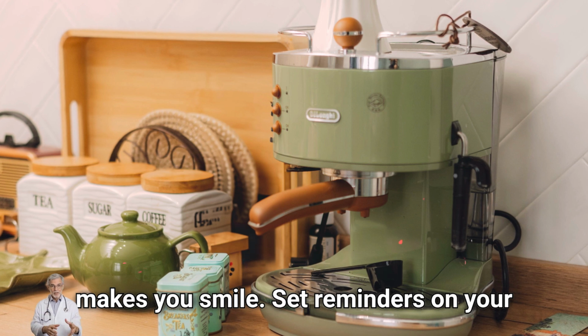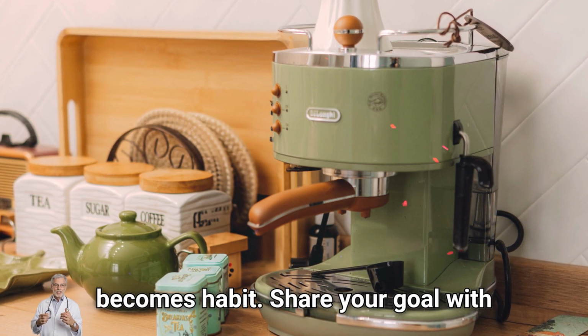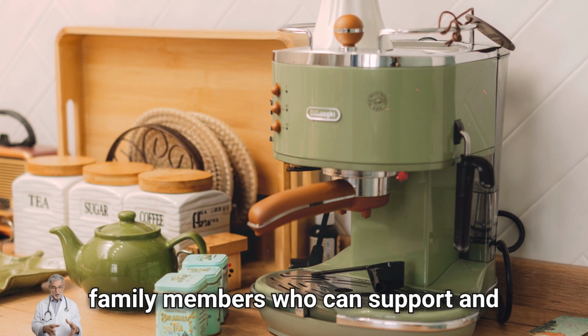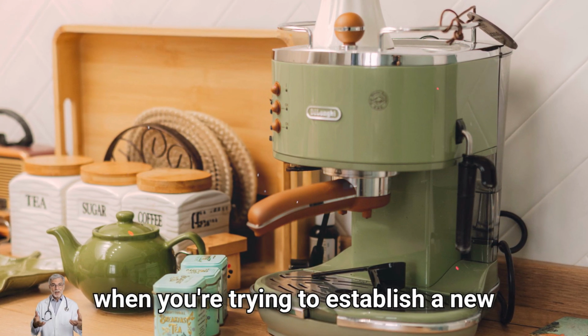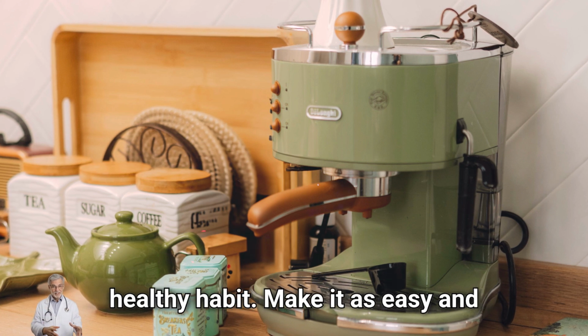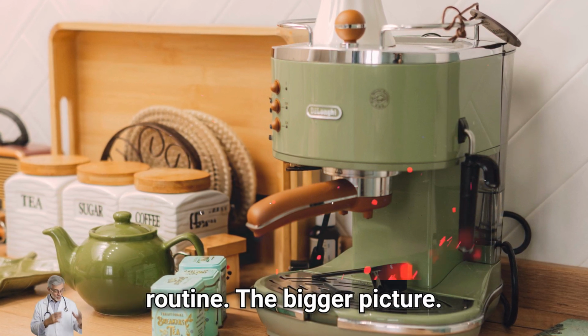Set reminders on your phone for the first few weeks until it becomes habit. Share your goal with family members who can support and encourage you. Small details matter when you're trying to establish a new healthy habit. Make it as easy and pleasant as possible to stick with a routine.